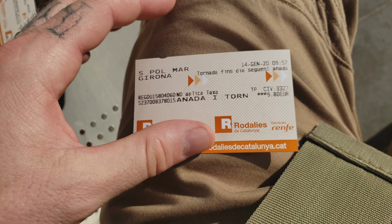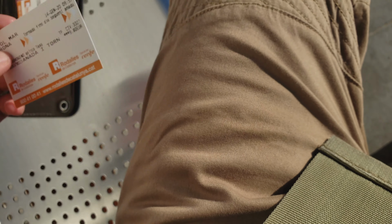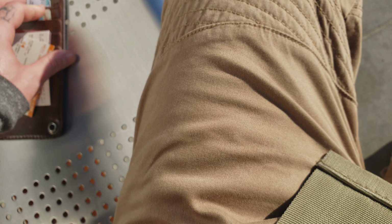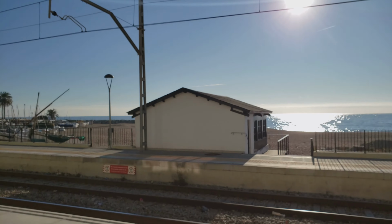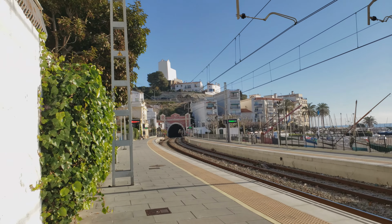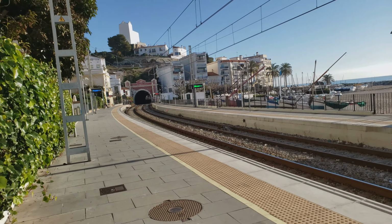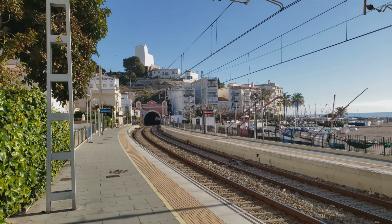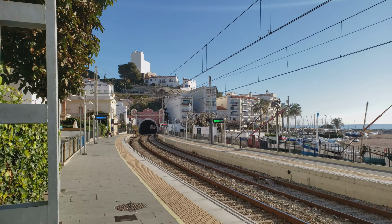So a little over $20 for us to get there and back, and we aren't quite sure what train it is. I believe it's the RG1 if we're correct, but I'll throw that on there if I'm wrong when it comes. But yeah, we just went up to the woman and asked her if she could help us with the ticket, because the machine was actually not accepting our credit card, and she was very nice and helped us get our ticket and got us a direct ticket. That way we don't have to take two trains like I was saying before.